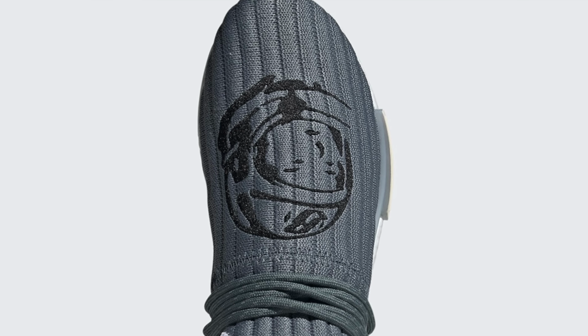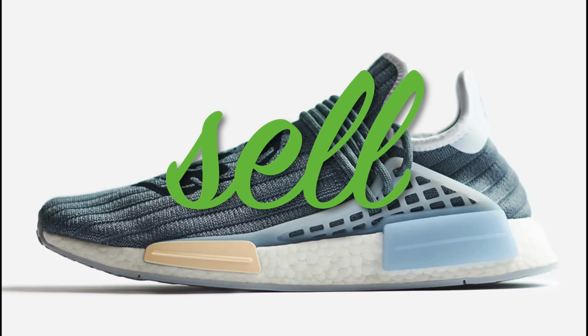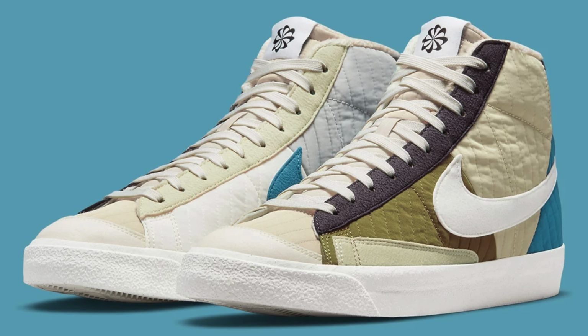However, will this shoe actually sit or sell? Will you be able to walk into like an Atmos or a Lapstone and Hammer and see this shoe a week after it releases? I don't know, but I'm gonna be optimistic and say that I think this shoe may end up selling out. Moving on to November 10th, we've got 2 different colorways of the Nike Blazer 77 mid dropping.